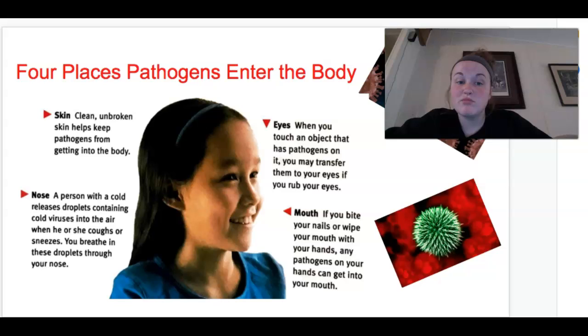Somebody who has a cold releases droplets containing cold viruses into the air when they sneeze, and you breathe those droplets in through your nose. So it's also a good idea to steer clear of anybody that has a cold. And then finally, your mouth. If you bite your nails or wipe your mouth with your hands, any pathogens on your hands can also get into your mouth.